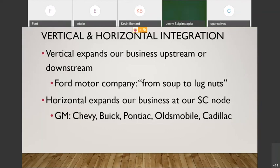So the trend over the course of our lifetimes has been for companies to focus on the horizontal integration. What am I good at? Get better at it. And I should note, horizontal is going to be consistent with outsourcing, right? I'm going to do what I do best, and I'm going to outsource things that are not my core competency, things that I do not excel at.